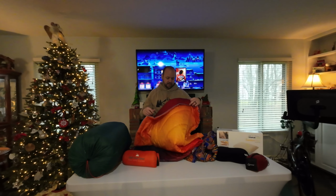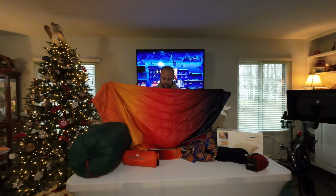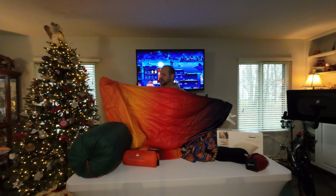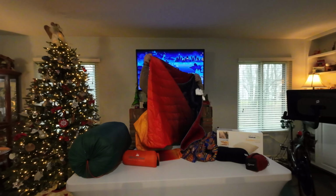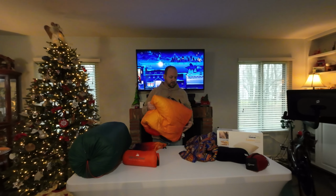One side's a burgundy, the other side, I don't remember what the name of the color was, but this is the blanket. So pyro fade, I think they call it actually, and it's quite puffy, very warm inside. So I can't wait to try it outside. I don't know if this will actually overthrow the Eagle's Nest or not. I don't know. We'll see.